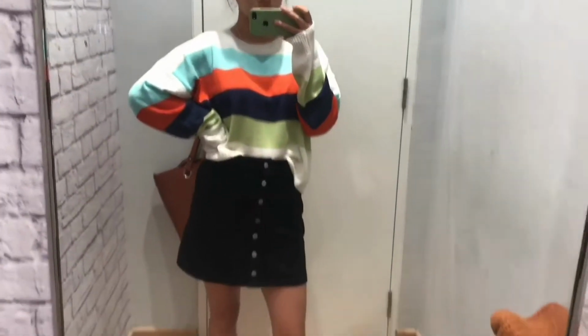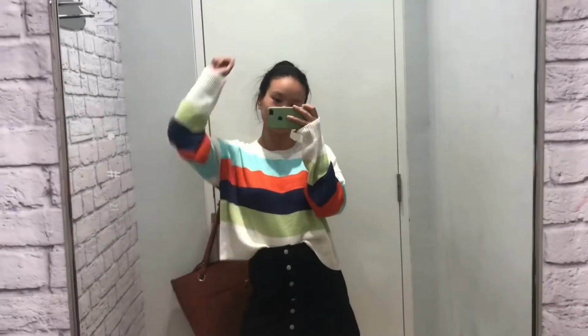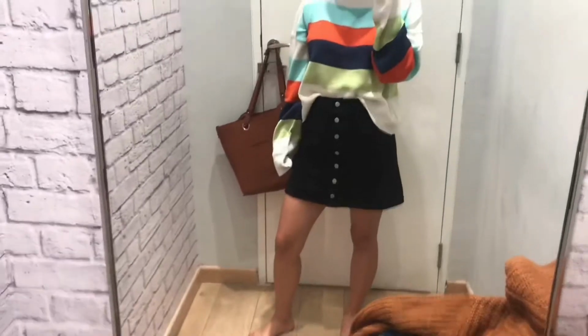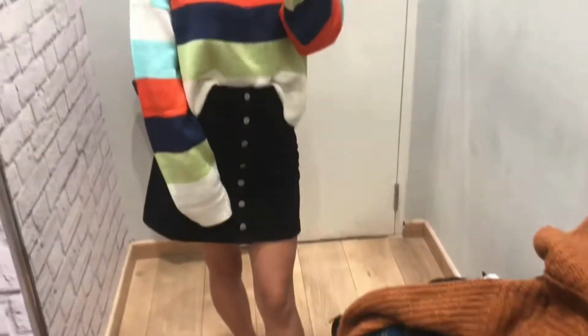And the second thing that I got for myself is this skirt, and I am not a huge fan of skirts and all that, but I found this skirt really cute, and with this sweatshirt it looks amazing on me.